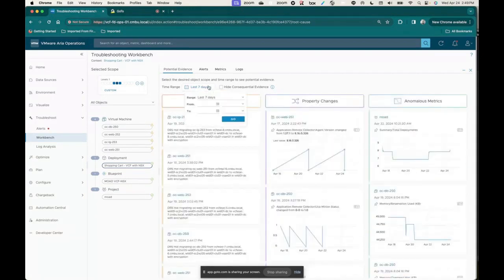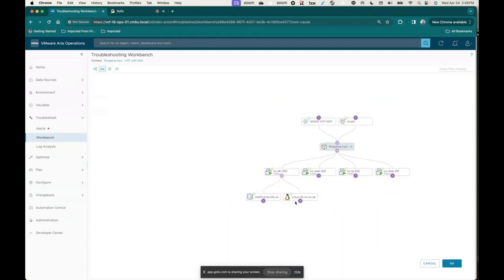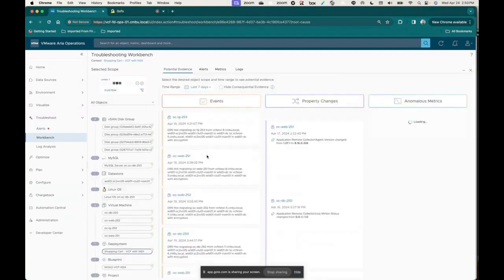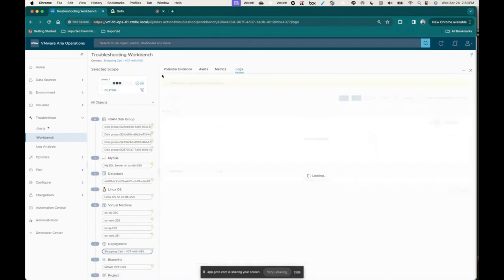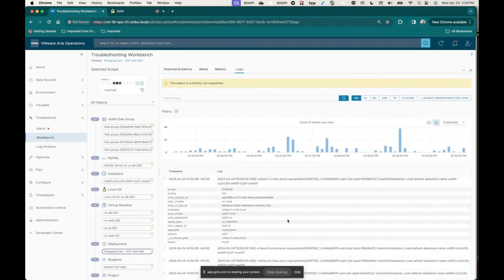Of course, we could change our time range for however long we want to look at this. We could also change our scope. Right now this is our scope: we're looking at the virtual machines as well as the project and the blueprint, but we could add additional objects into our scope, and everything we expand here is now going to be added into that scope. So we've set more of a custom scope, and now we can see all of that information if we look in here as well. Of course, there's also the spot where we could look at any of our logs that are being collected, or logs from any of the objects within this deployment. So if there's any sort of log we need to focus on specifically for that last mile root cause analysis kind of thing.